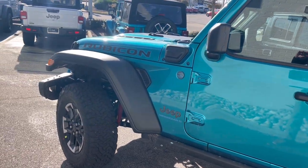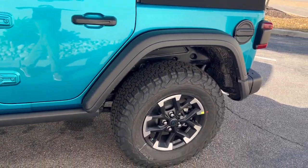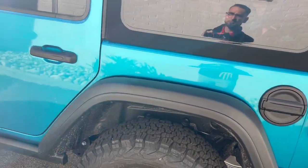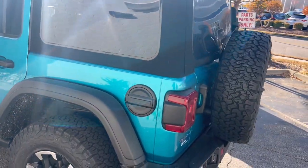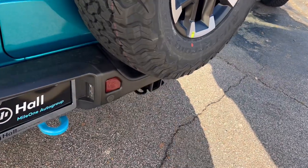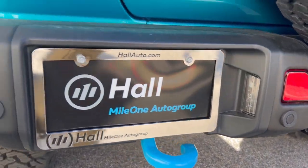Rubicon is gonna give you the disconnecting sway bar and all the really cool off-road stuff that everybody likes, like your beadlock wheels, off-road tires. This vehicle takes regular fuel. You have a premium soft top on here, rear backup camera, another blue tow hook on the back, and a receiver hitch right down here with a 7 and 4 pin wiring harness.